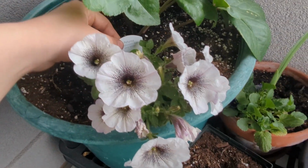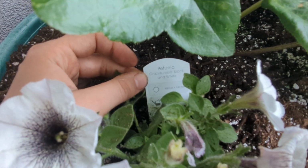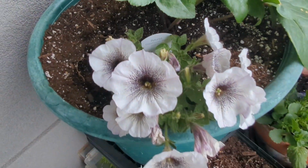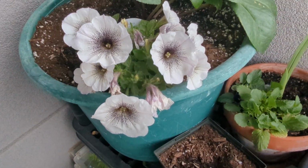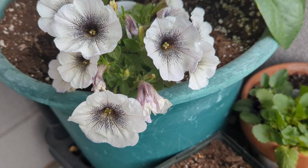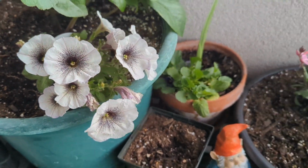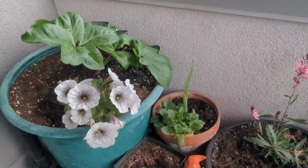And I also got a petunia to kind of go over the side. This one is called Crazy Tunia, black and white. It's a little creepy, but I kind of like that about it. And I thought white and black goes with other colors, so hopefully it'll kind of grow over the sides and add some nice flowers to the garden.